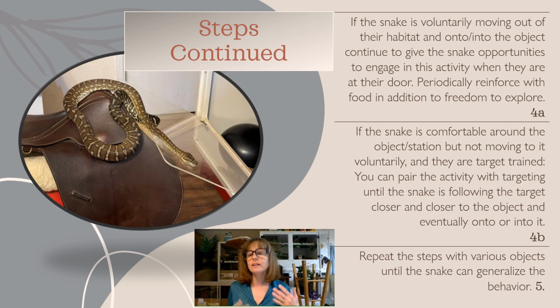And that's how you're treating the station, as one of those locations that the snake can go to and seek out resources, and every now and then they're rewarded with finding food.